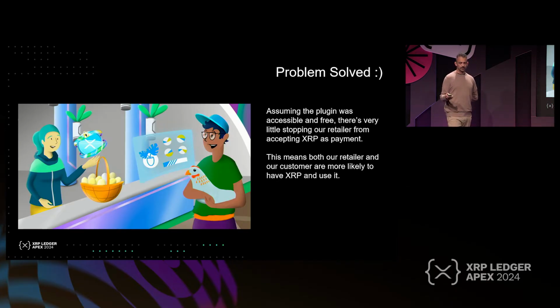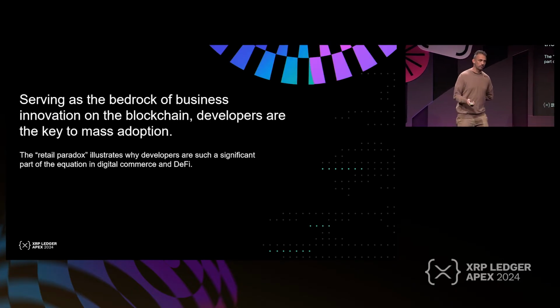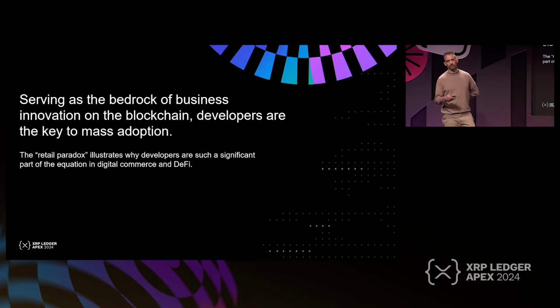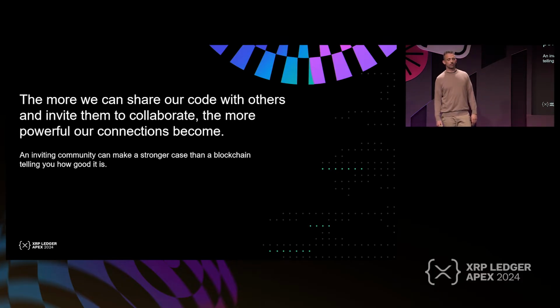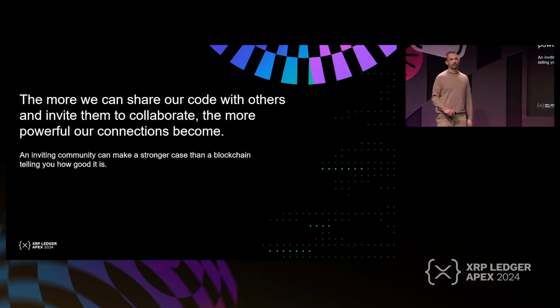My company's background is a lot of web development, a lot of React development. One of the things I'm going to talk about is that we built a React app library for the XRP Ledger. The reason we decided to do that was that we're already using React, and it's very popular. Once we created that library, it enabled us to tap into this entire network of developers.